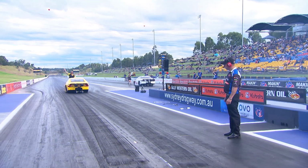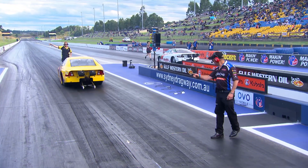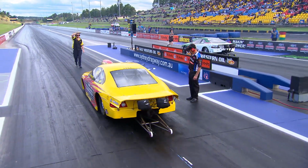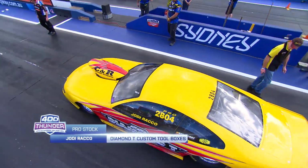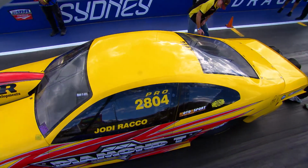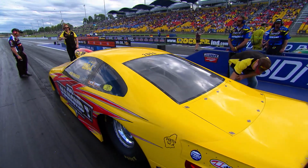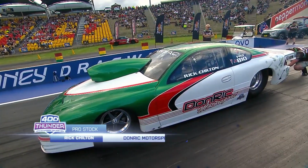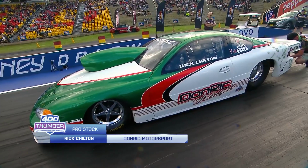No, it's not Groundhog Day. That's a second Diamond T Custom Toolboxes Pro Stocker. But this one's not a Dodge, it's a Holden Monaro with Chevrolet power under the bonnet for Jody Racco, all the way from Perth in Western Australia. Well, Racco's actually had a couple busy weeks here in this Pro Stock car. A couple of weeks ago at Willowbank Raceway, they actually damaged one of the heads on this engine. They're based in Perth, so actually took the head back to Perth, fixed it up there, repaired it, back here at Sydney Dragway for this next round of racing.